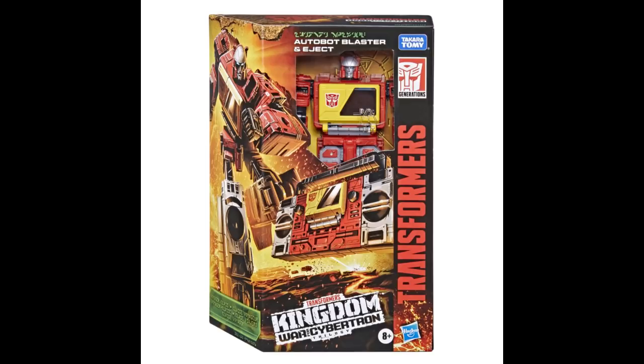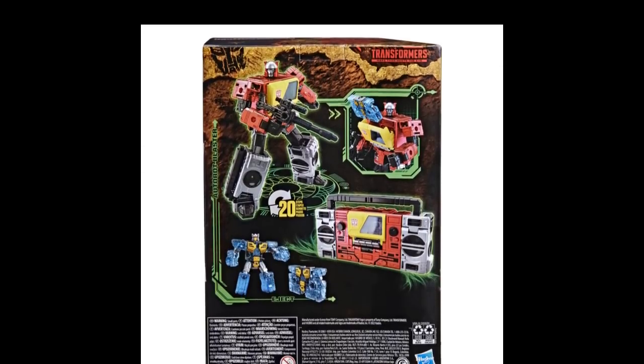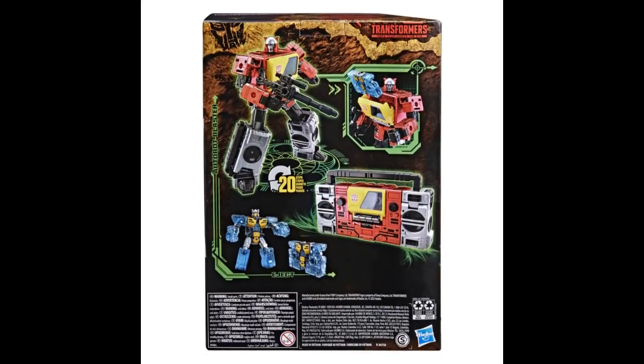This is the box art. This is the actual figure in the box. But I think we get more from the back of the box. So, looking at the back of the box, we see the blaster. It seems to share probably 40% of the Soundwave, the Soundwave from the Walmart exclusive. And it does kind of share a lot of that.